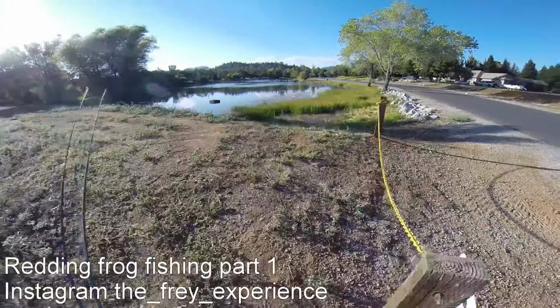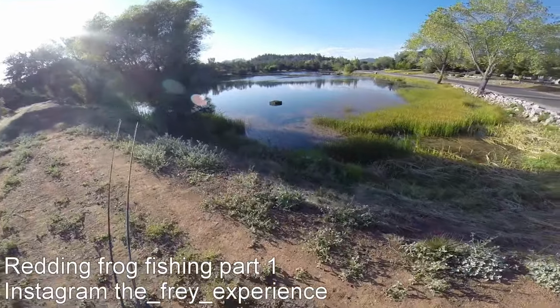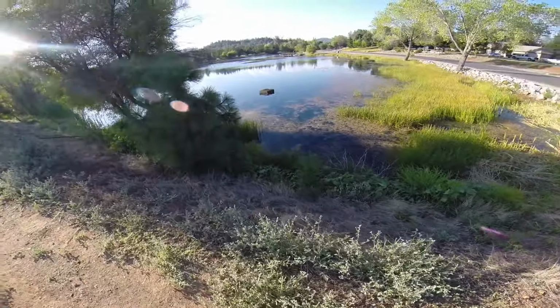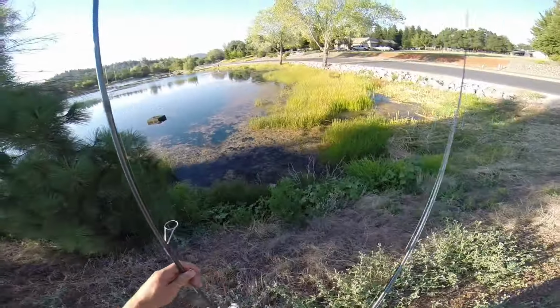All right, guys, so we're at the pond. Let's give a quick little overview of what we got here. Decent sized pond, goes all the way around here and cuts into the back, has a little bit of an opening up in the back, and they stain the water blue to keep the algae down, but I don't really see much, so I'm actually gonna have this on my back.